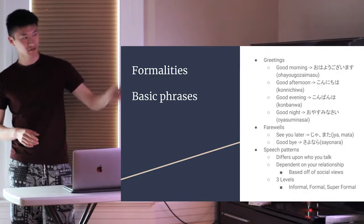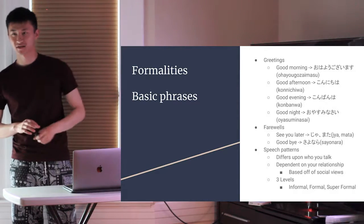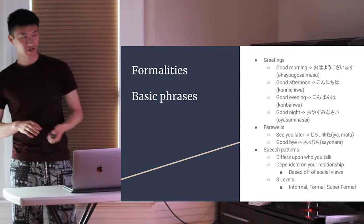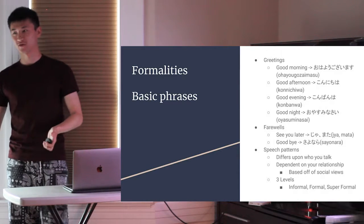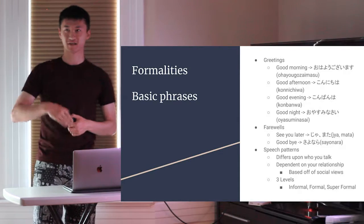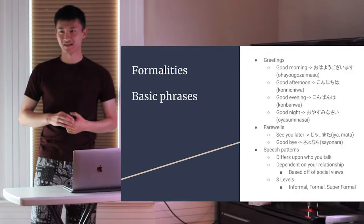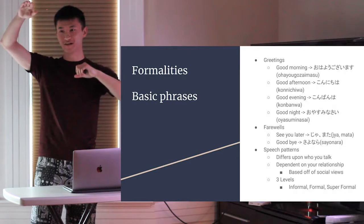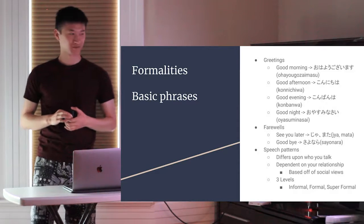And then, like I said earlier, speech patterns. Do you have any questions about the greetings and farewells? Speech patterns differ based on who you talk to. If you're talking to your boss, you speak super politely, like they're God. You show the difference in your level of status, like you're the boss, you're the worker.